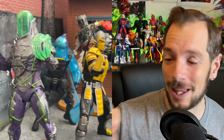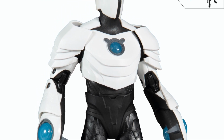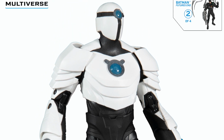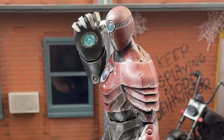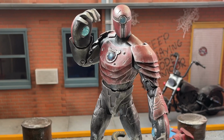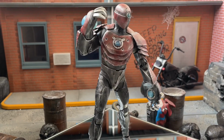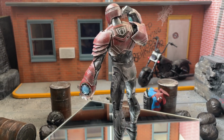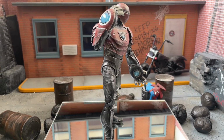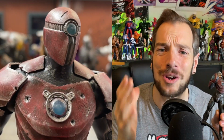So first of all, let me show you. Formerly Shriek from McFarlane DC. Now a whole new creation that I have to come up with a name for because I don't know who this guy is. But I love him. You see, Robert knew that I have a separate display, which is my cosmic sci-fi display. I decided to make this because of Cosmic Legions coming out, and suddenly I got bitten by the cosmic bug, and I was like, I want this cool sci-fi shelf. And this dude, oh, he just looks so cool.